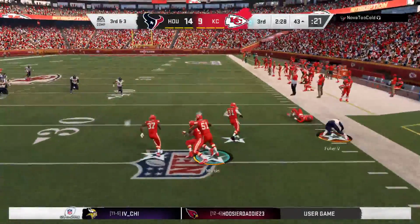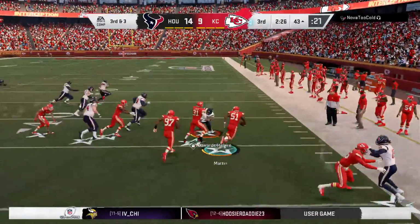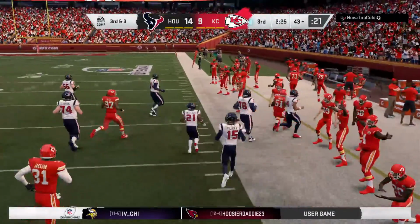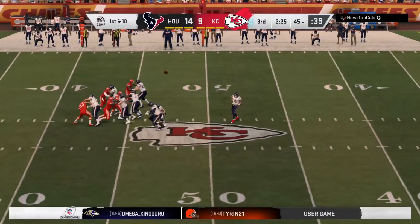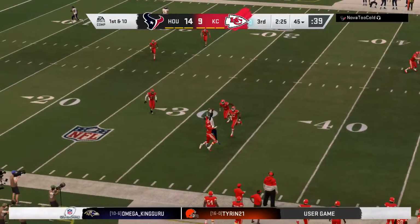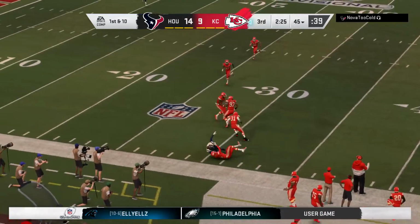Now that'll be tipped and intercepted. Picked off near the 26. Well, that's a drive killer right there. Not a really confident throw either. This one was kind of up for grabs, and it's going to come down in the hands of the wrong team.